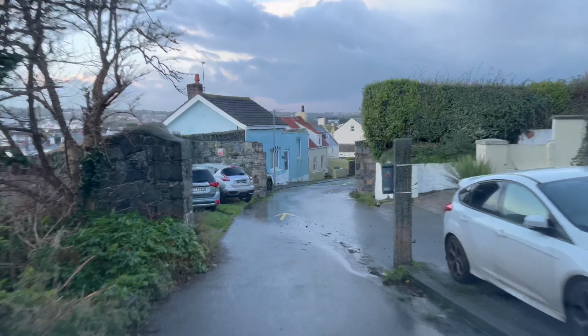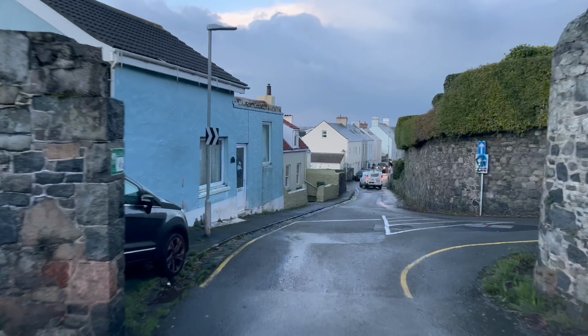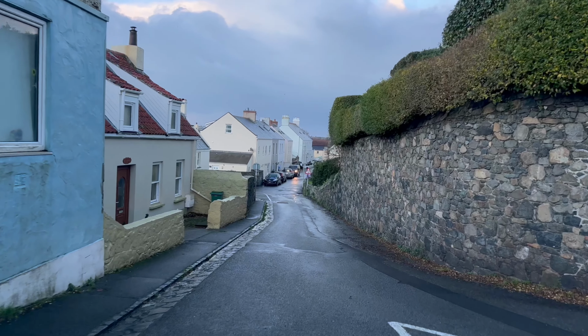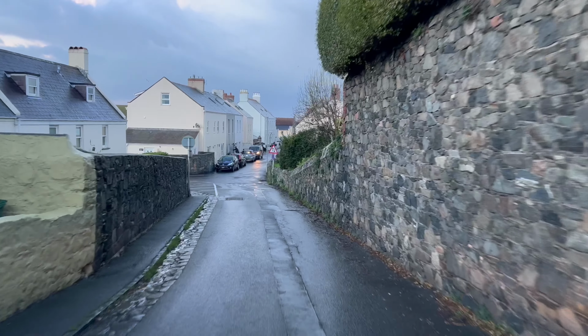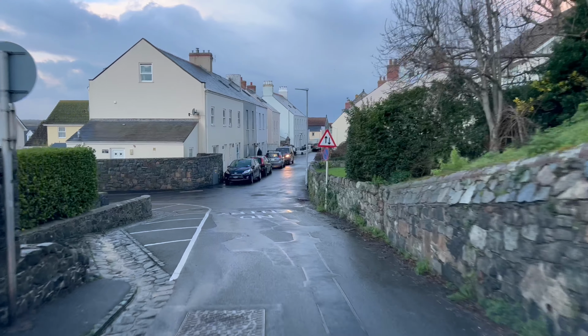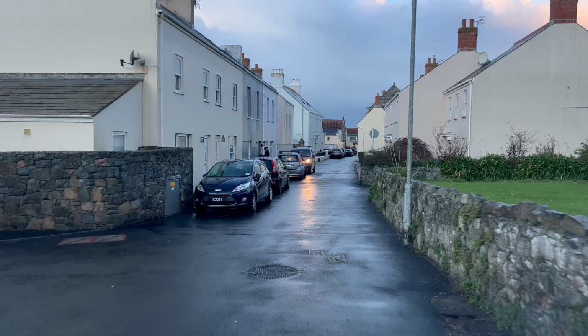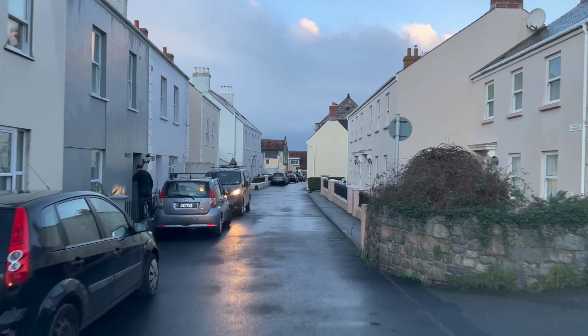So on our way down, the yellow arrow in the road we just went past means there's a yellow line coming up. We are just leaving Delancey Park, heading down here. It's a one-way road at the moment. If I went left, that takes me down to the front. I'm going straight on because I'm heading towards just off from the halfway.